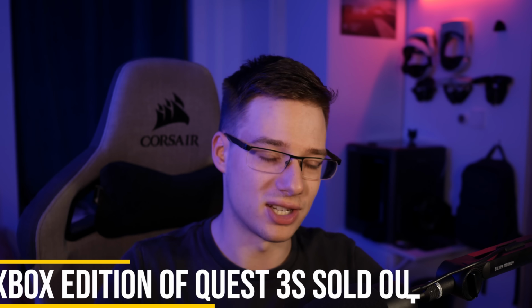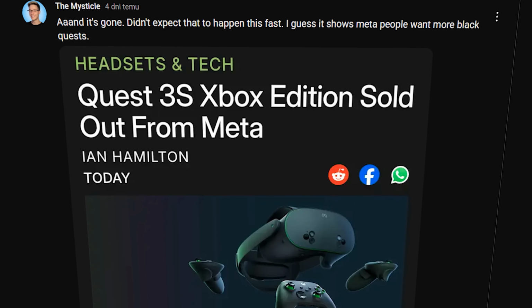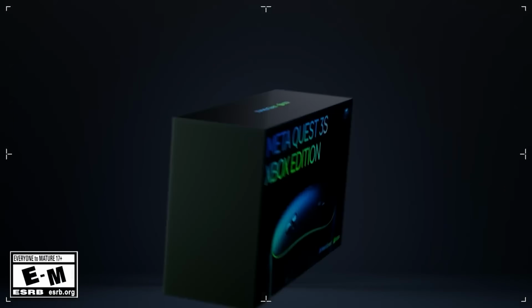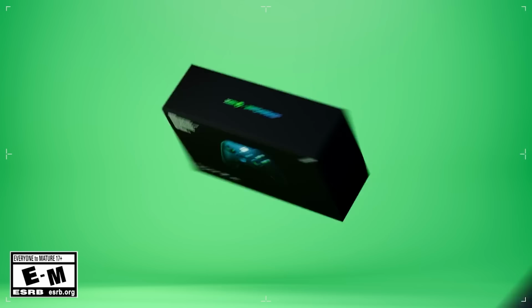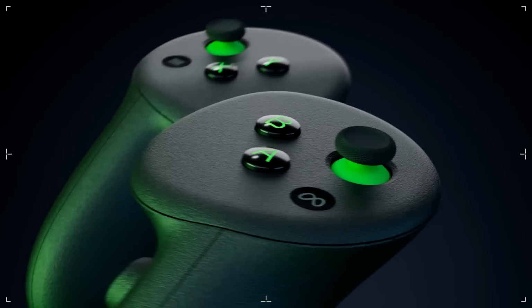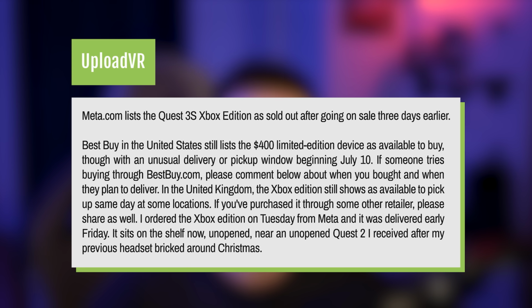The Xbox edition, I actually posted about this, a community post, but the Xbox edition of the Quest 3S seems to already be sold out from Meta. So whether they just had a very small amount of these headsets in stock, or whether it was actually this popular, it's gone. Well, it's gone from Meta. Apparently, people are saying you can still find them in Best Buy and some other stores, and others are saying that it's actually sold out because of scalpers who are now selling it for twice the price on sites like eBay. Typical. Meta.com lists the Quest 3S Xbox Edition as sold out after going on sale 3 days earlier.